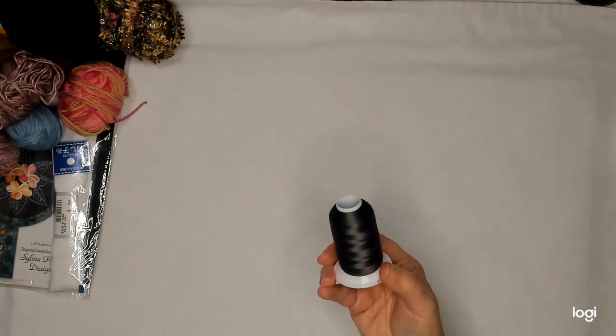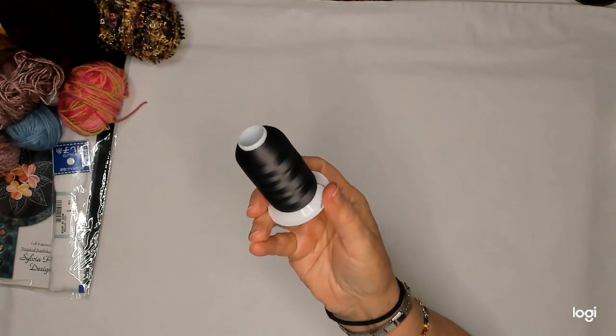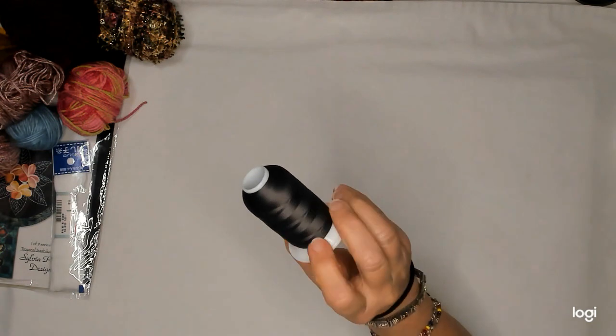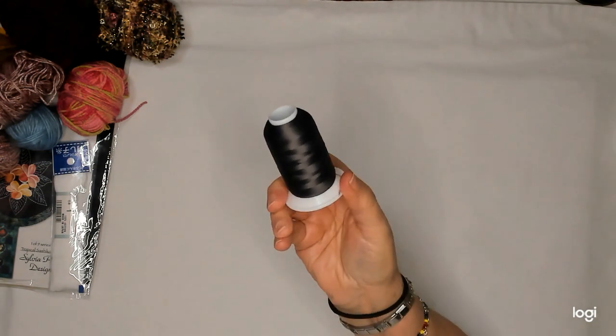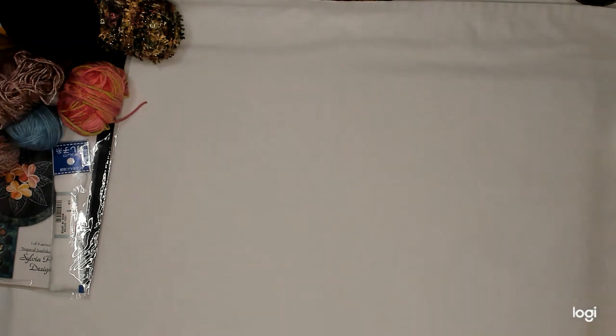Yeah, it's black, but it's sort of a dark gray black. I don't know. Anyway, I'll use it.